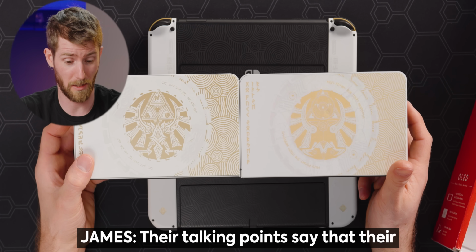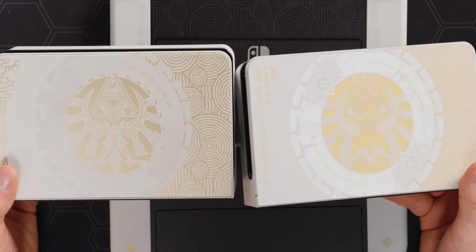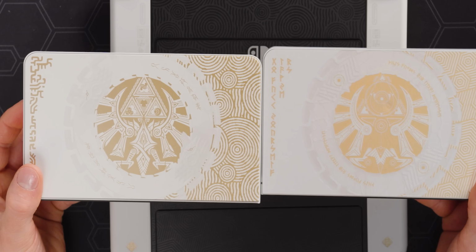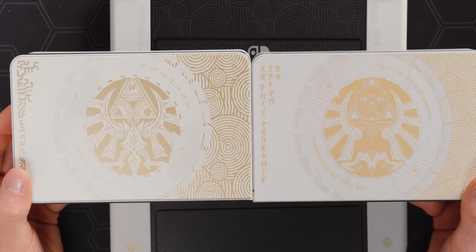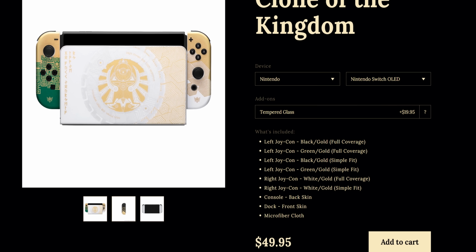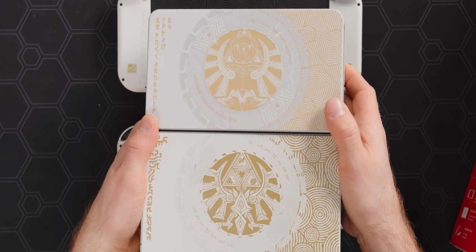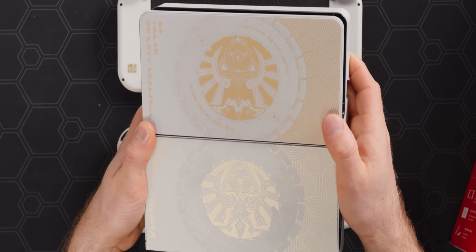Their talking points say that their shiny gold finish looks different than on their usual skin. It's got a really kind of soft glow to it compared to the harder look of the original. It's not actually the gold that stands out to me as much. It's more this kind of pearlescent thing that they've got going on here that looks awesome. It's just white on the original, but you can kind of see it.